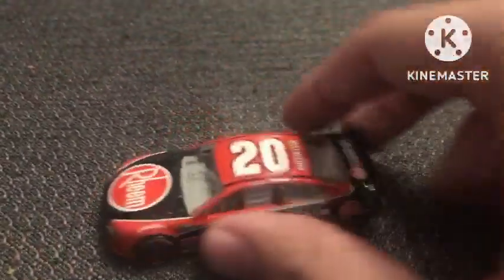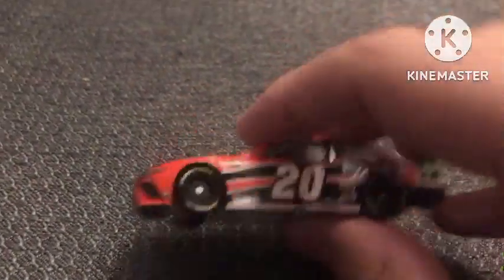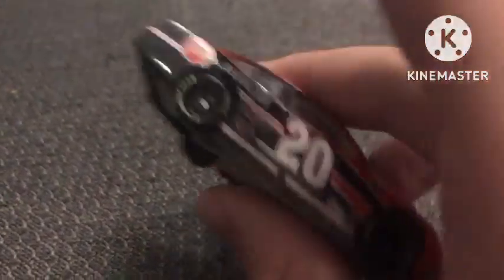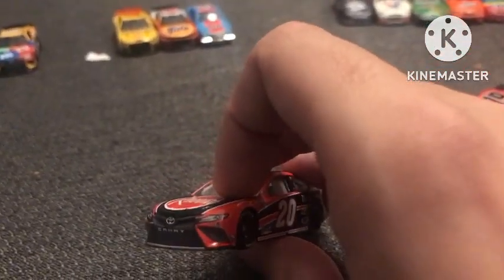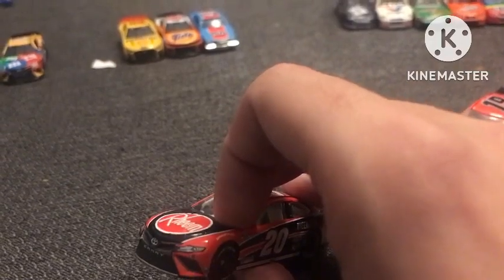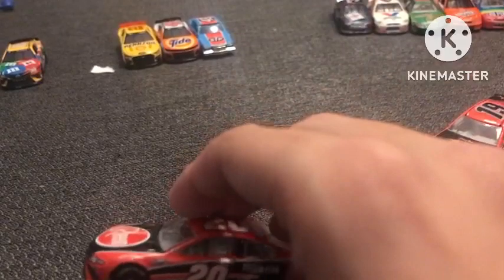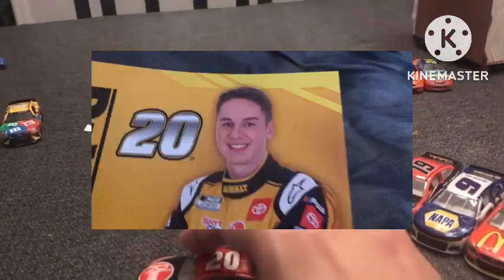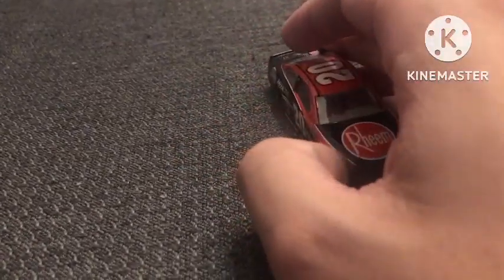And if I'm honest, Christopher Bell has kind of become my favorite driver. He's honestly been the driver I was rooting for the most throughout the playoffs. I think I just really like him. He's just a cool guy. I also think it's kind of funny how Christopher Bell, despite looking really young, is actually older than Chase Elliott by about a year. It's so weird. He literally looks younger than me, and yet somehow he's older than Chase.